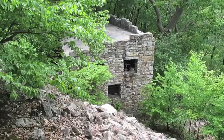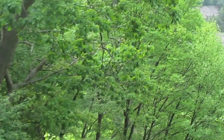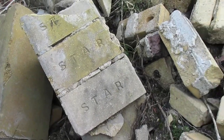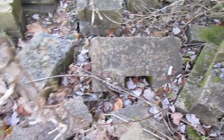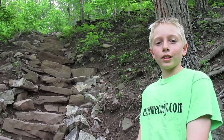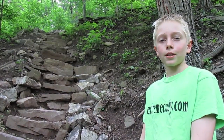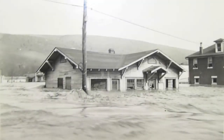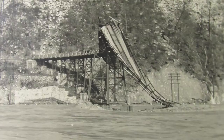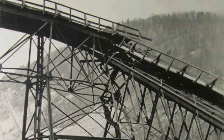This is the Dinky House. This is where they repaired all the trains that took the Ganister to the factory. They had big crushers, and they would crush it down to the material that they used to make the brick. Different sizes of them in different molds. On St. Patrick's Day, 1936, the work at Harbison Walker stopped. The first bridge that went across the Juniata River was taken out by the flood of 36.